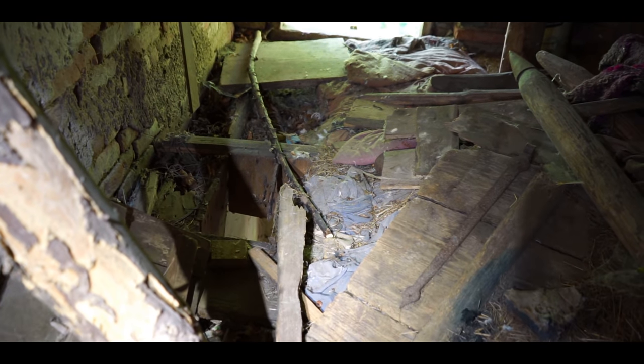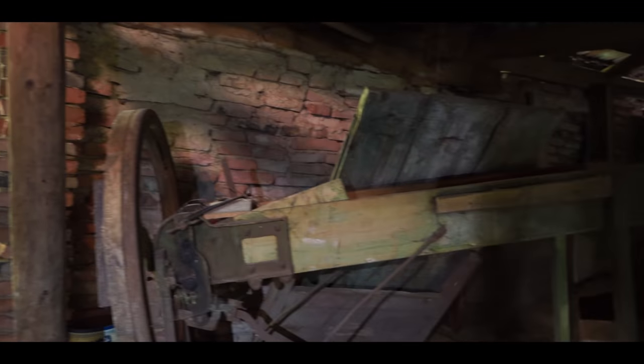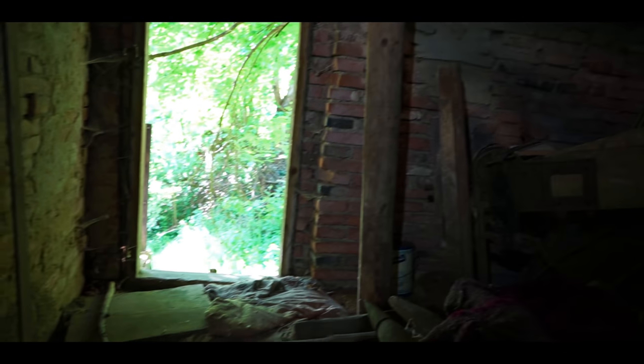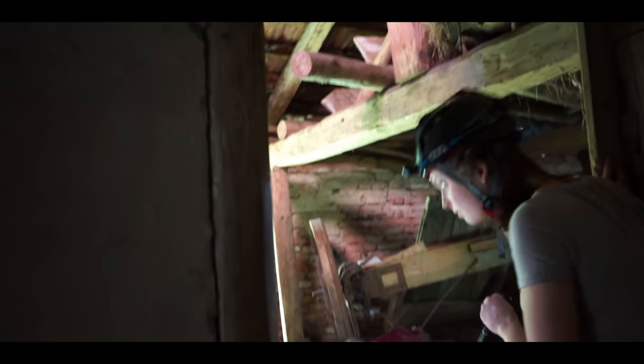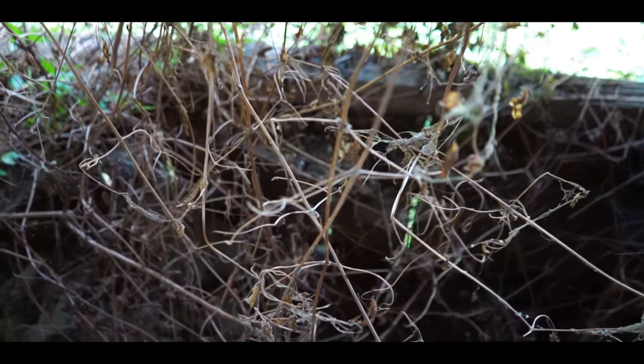I do not walk on this part because it is completely rotten and there are holes everywhere. It is too dangerous. I can only give you a view of how it looks here. On this side of the house there is also a balcony, but it is all covered with plants. So when you don't know that here is an abandoned house, you don't find it. It is completely invisible.